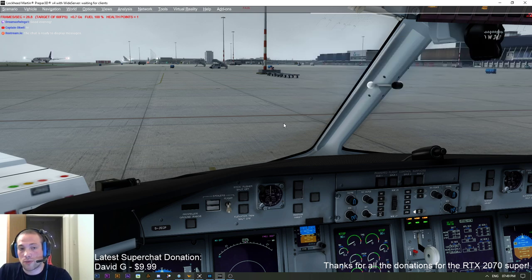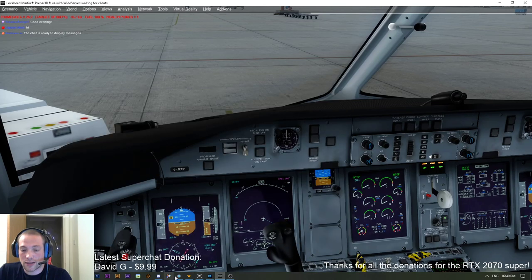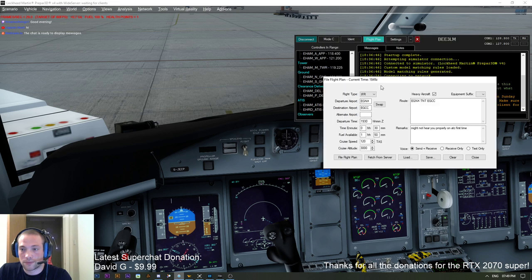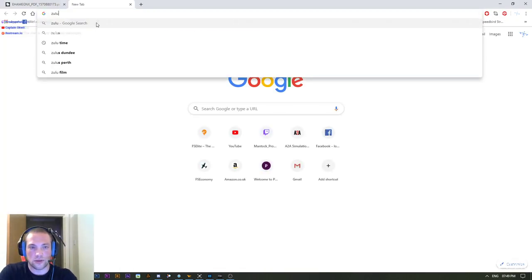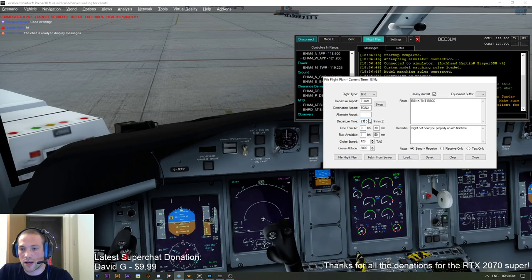So that's what we're doing this evening. Right, I was going to say, yes, let's go to flight plan. Okay, so we're going to swap, and then change that to EHAM. Departure time is going to be 8:15, that's 20:15 Zulu. Well, we're Zulu plus one at the moment, so that's 21. Are we Zulu plus one at the moment? Let's just double check. Zulu time is 18:76. Yes, we are Zulu plus one. So that's fine. Time en route is 1 hour 20.